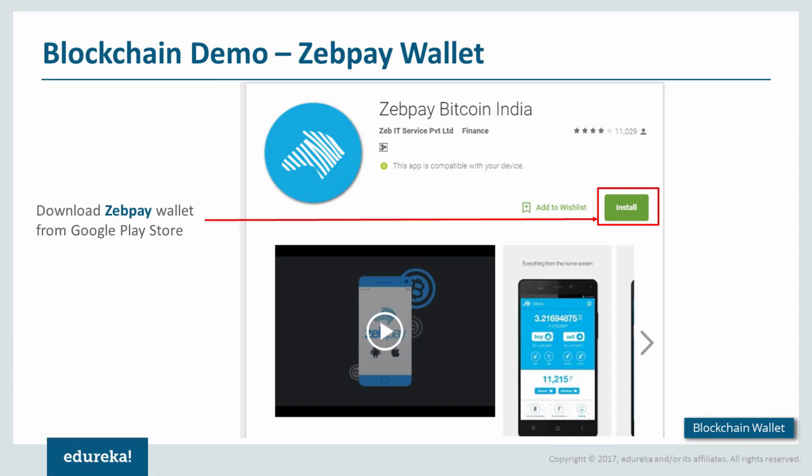Moving on, first what you need to do is go to the Google Play Store and download the ZebPay application. In case you're looking to buy Bitcoins in India, this is one of the best choices that I can suggest. Okay, so once you're done with that, let me show you how you can buy Bitcoins, and I'll give you a simple overview of how ZebPay works.